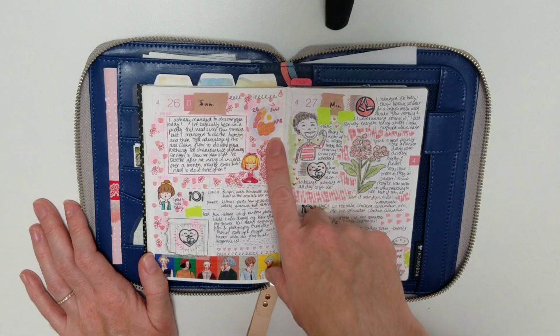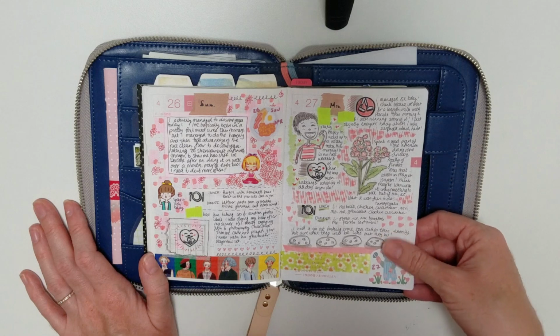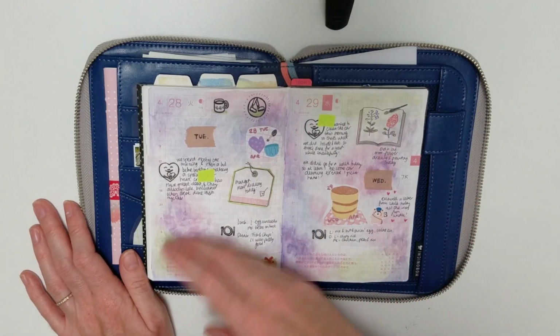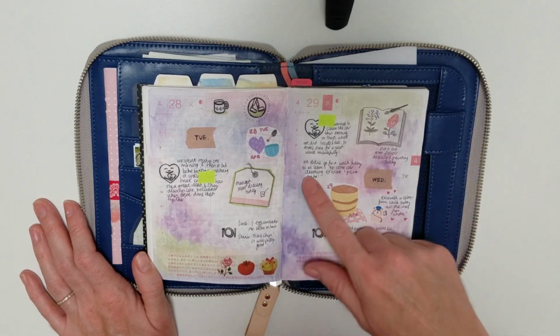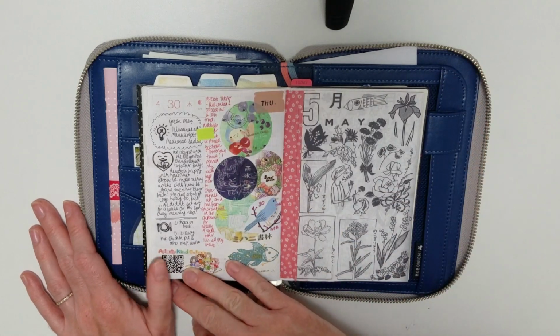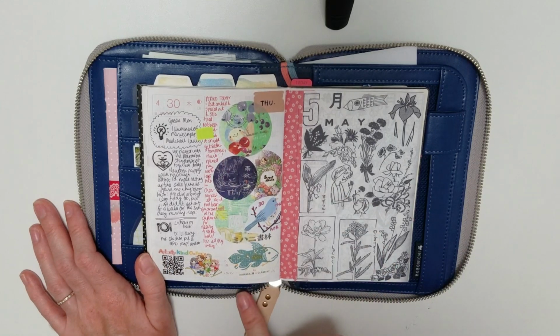These are date stickers by Jenna Templeton that I've been using, which has been really fun. Some washi tapes, my stickers here. Just basically whatever I wanted on these pages. Again, this was me using a watercolour paint from my palette. I bought some washi tape, so I just shoved the labels in here.